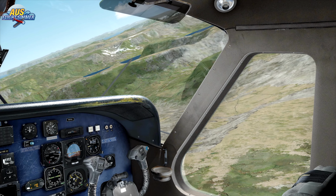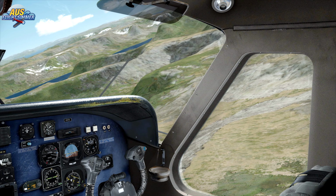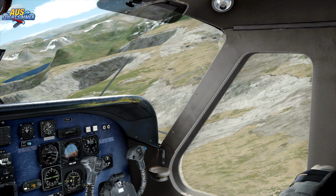Autopilot's in nav mode and we are on our way to our destination. Great views of Iceland as we gain some altitude. So I'll leave you with a montage and then we'll come back and we'll be on our approach.